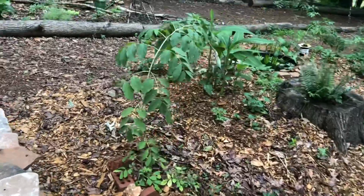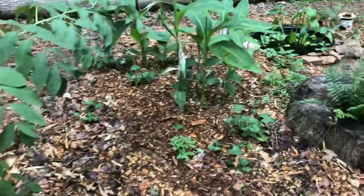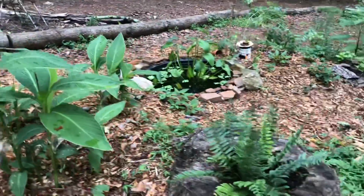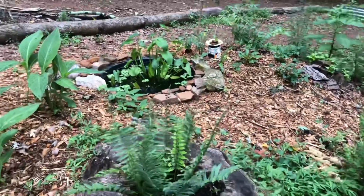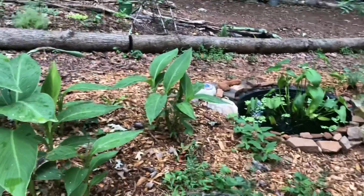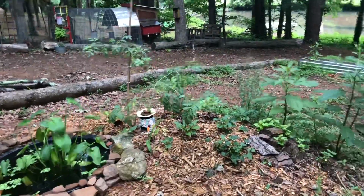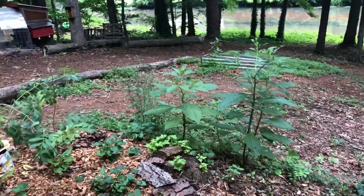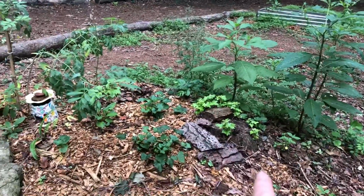I have some elderberries. I also have some elderberries down by the water. So we planted this elderberry. We have these canna lilies that I planted. And this is one of the trees we had down that I planted a fern inside. And got some spiderwort in there. And another elderberry. More pokeberries that I'm using for mulch, like I said. That's another tree that we had down.